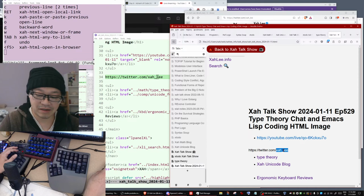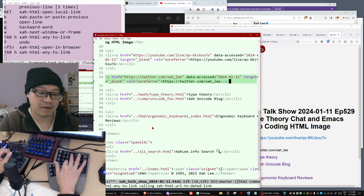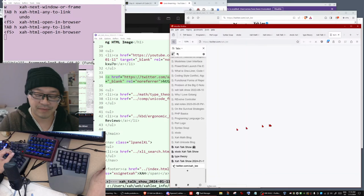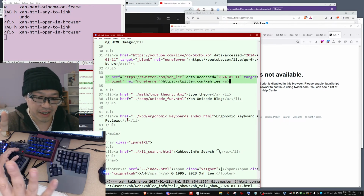I want to make it a clickable link. So I write the Emacs function. I already did. Press a key, it becomes that, and show in browser. Okay, so it becomes a link. So question: how can you prove that your command, this function, is correct?